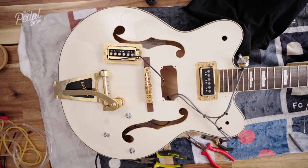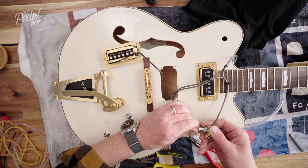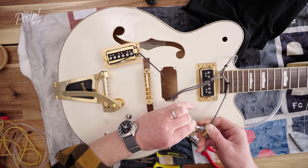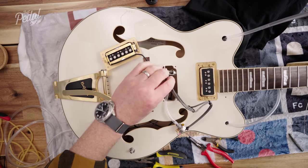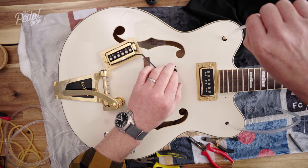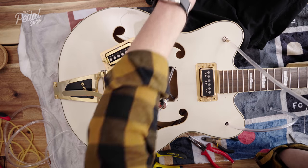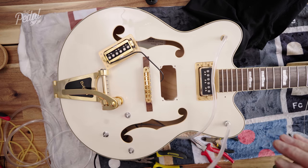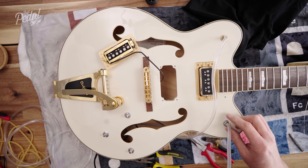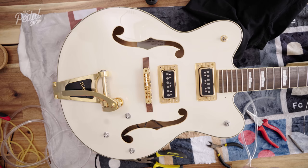So get two bits of tube. Just touch and go there for a while. Come on. Oh, I see, that's got a really long thing on it. Oh my God. Bonk, bonk. There's some wiring to tidy up in there, but you know what? It's not too bad.